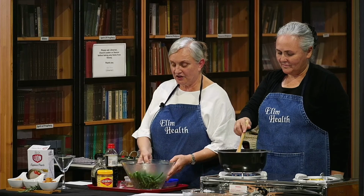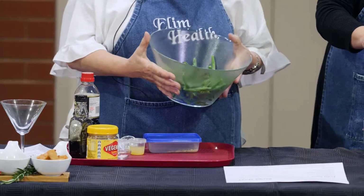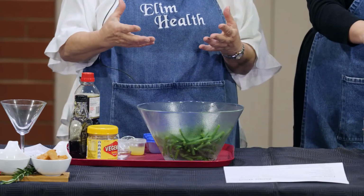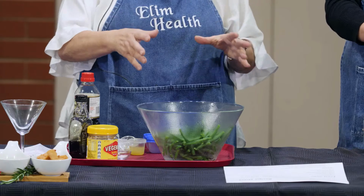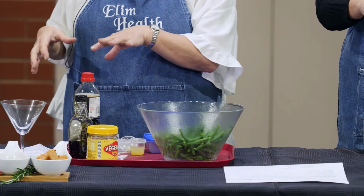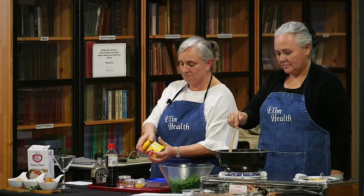Okay, I'm just going to demonstrate a very quick, easy green bean salad. So the girls have actually steamed the green beans for me so that I don't have to steam them here, saves time. It's just as simple as steaming it. When you steam the green beans and you want them to stay nice and green, don't leave them hot. Just flush them under cold water or dip them into iced water, and that keeps that nice, vivid green colour. Okay, so it's a very, very simple way of doing it.